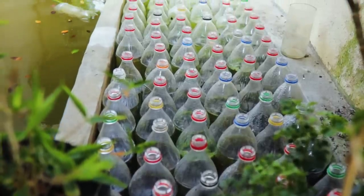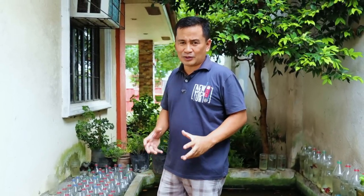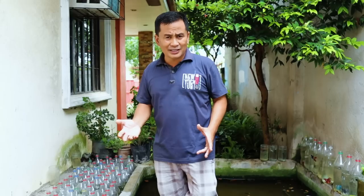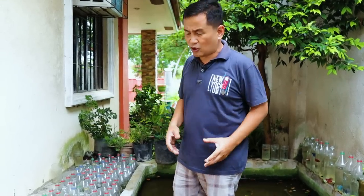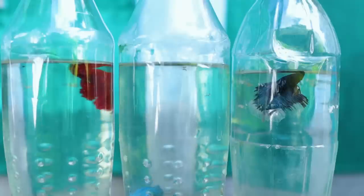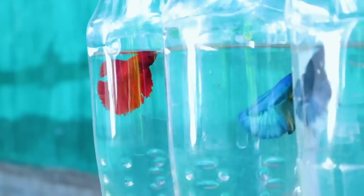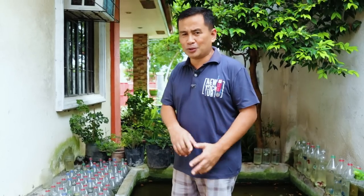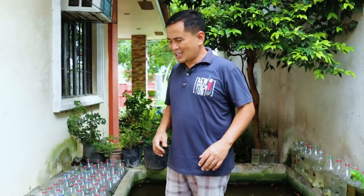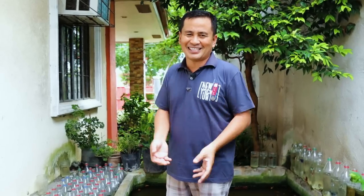Actually, I have an order just this morning. My staff in the pet store informed me that there are buyers who would like to buy some 50 of these Bettas, 50 heads, all males. And they are also selling this one to their provinces. And you know what? I can sell 100 pesos each as wholesale price for this adult Betta. If you have 50 and you sell that at a wholesale price of 100, maybe that's around 5,000 pesos, I believe. Because 50 times 100 is 5,000, if my memory in mathematics serves me right.